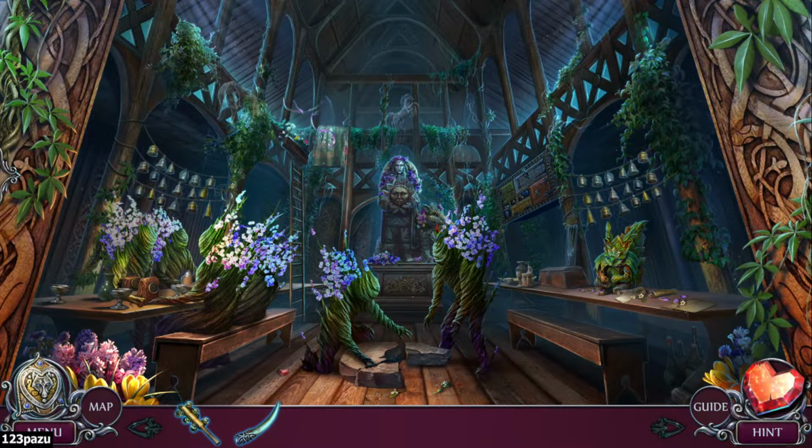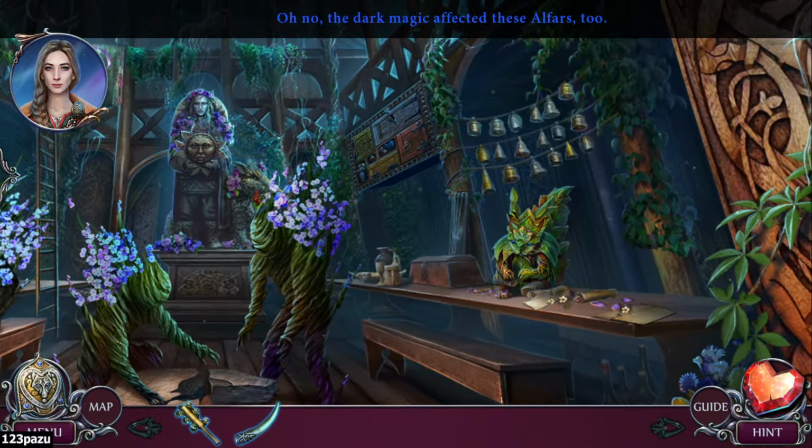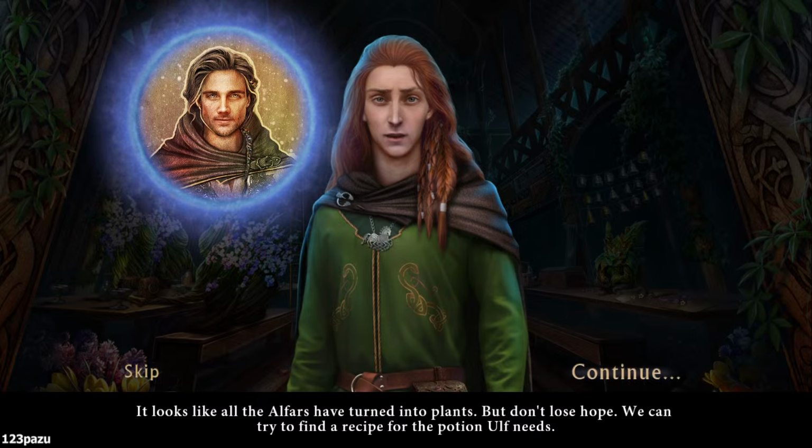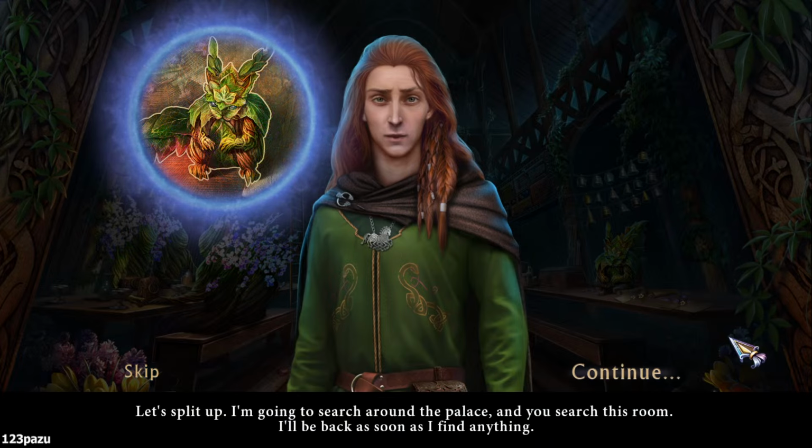Oh no! The dark magic affected these Alfars too! It looks like all the Alfars have turned into plants. But don't lose hope. We can try to find a recipe for the potion Ulf needs. Let's split up. I'm gonna search around the palace, and you search this room. I'll be back as soon as I find anything.